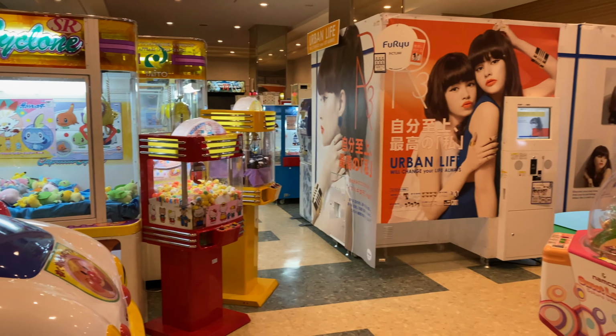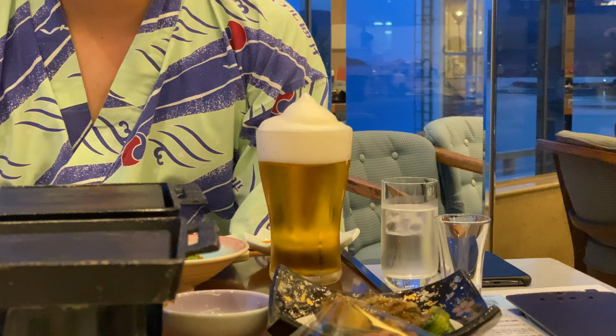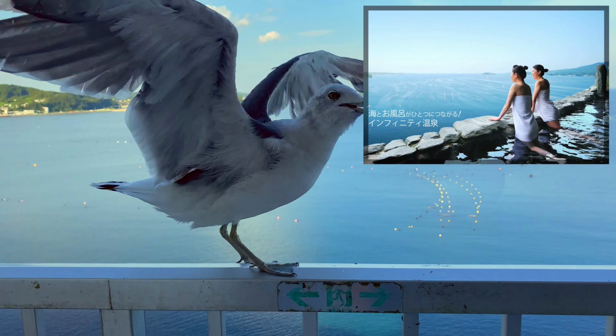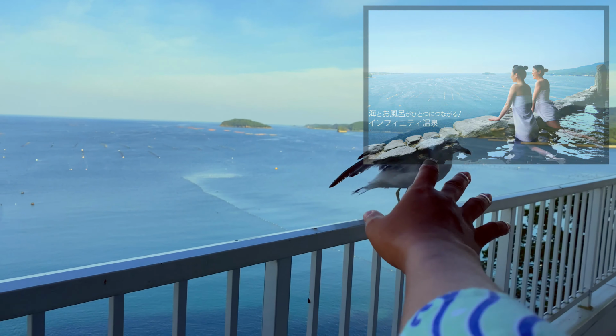How cool is that? Overall, I would give this hotel a 9 out of 10, and I was very satisfied with the food, facilities, and the services. My ultimate favorite is our room view and the outdoor public bath overlooking the Pacific Ocean. Too bad filming was not allowed.